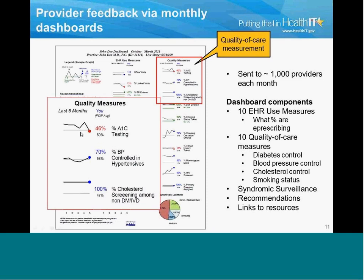So the red dot in this first example would be for A1C testing, and that is for the last month. That provider performed at 46%. The community average, which is the average of PCIP providers, happens to be 50%, and that's where you see that gray fine line below. The sparkline is a trend over the last 6 months, and it's red in this instance because this provider happened to be performing lower than the community average. Providers can then also click on the name of the measure and link to a wiki resource which would display step-by-step directions on how this measure is satisfied in their EHR.